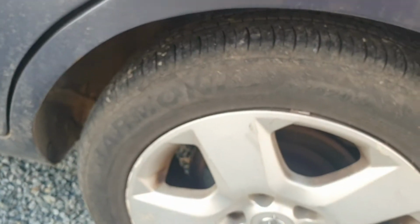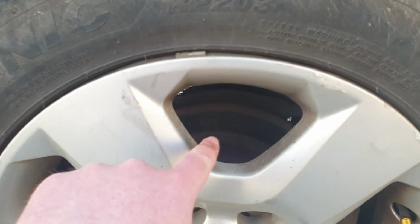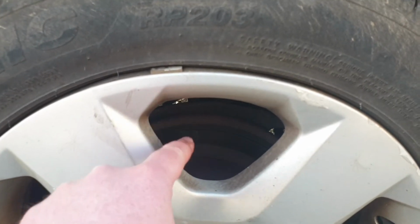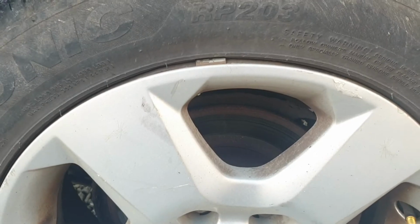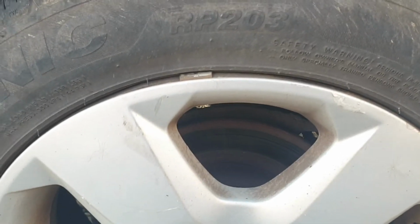Rear tyres again are Harmonic, but tread depth is good. Rear discs are similar to my previous video. You can see the entire braking surface, and this much here is corroded, this much here is corroded. That braking surface is okay. I think you need 2/3 clean surface to pass. They're not great, but I think that is a pass, so we'll take that.